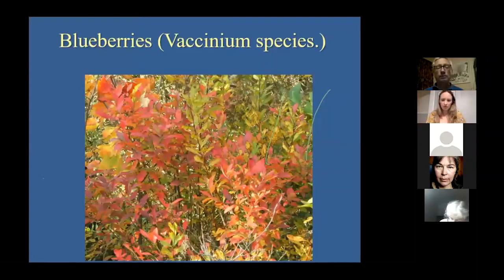I love putting this in because we all want blueberries ourselves, but blueberries, one of the most overlooked landscaping species in my view. Yes, they need a little bit of soil amendment sometimes, but the fall colors are really wonderful. And the berries, if you're not eating them, the birds will be. And chances are the birds will get them before you do.